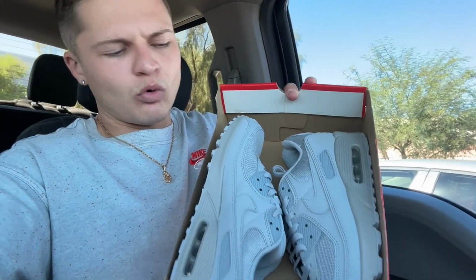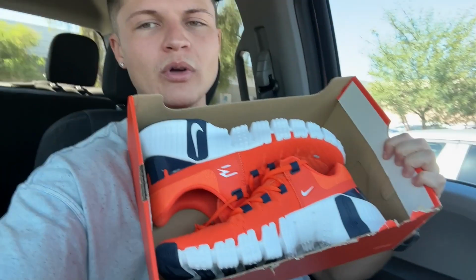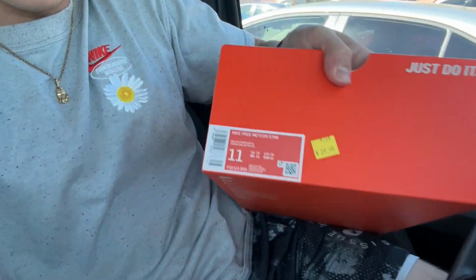Picked up these Wolf Gray Air Max 90, size 10.5, 59 bucks. These go for like $109 to $129 in sold comps. And then I picked up these 2 pairs of Russell Wilson Metcons. One size 11, one size 12, 39. I've been selling these all day on eBay for 79 plus shipping. So after fees, you're making 28, 30 bucks profit on these, but they're selling quick and it's relatively a low investment. Metcons always do well, especially if you can get them for like 39 bucks in certain different colorways, or 49 bucks. But I might keep a pair of these for myself because they're the Russell Wilsons. They're pretty cool, and for 39 bucks, a good little workout shoe.